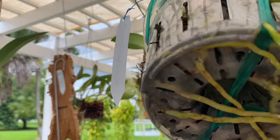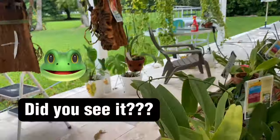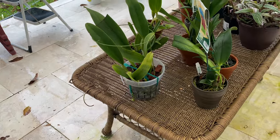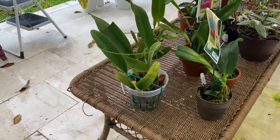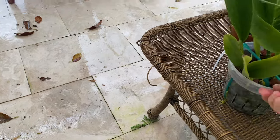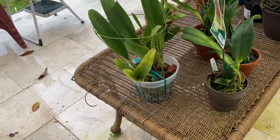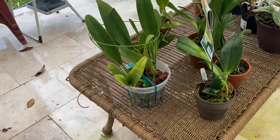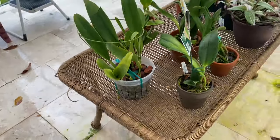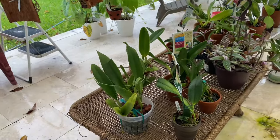I think that looks really, is that a frog? Oh my gosh. There was a baby frog in there. Is it trapped? Oh my gosh, there was a baby frog underneath there hiding in the roots. Jeez Louise. Wow. Nature. That's nature.